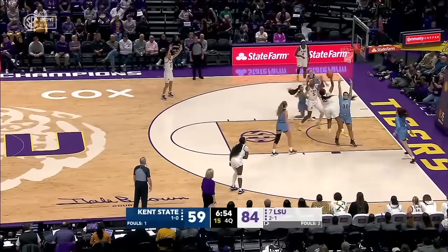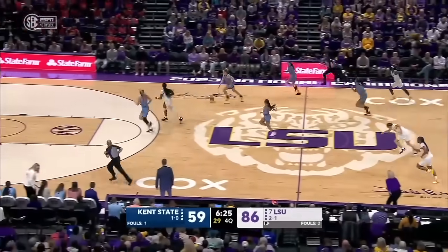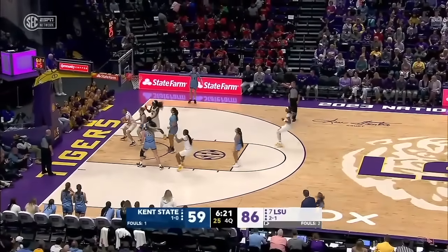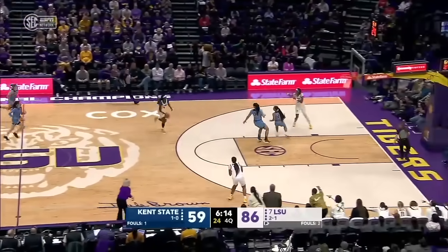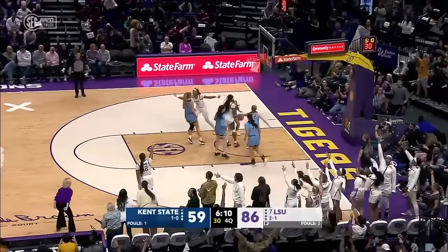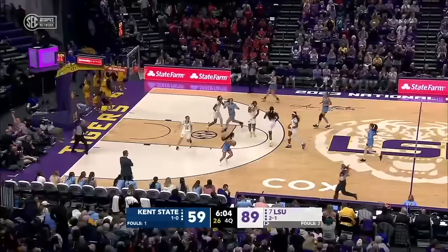Williams goes baseline, hangs in the air, and eases another one in. She's unstoppable this afternoon. Picked up by Ogle. Ogle wants it back, but the pass is intercepted by Poa. How about that? She just jumped right in there and grabbed it. For 3. Bang! Nobody can stop Mikaylah Williams today. Nobody.